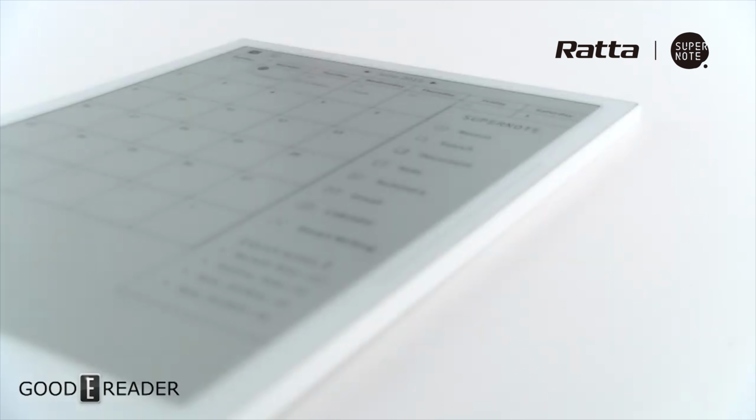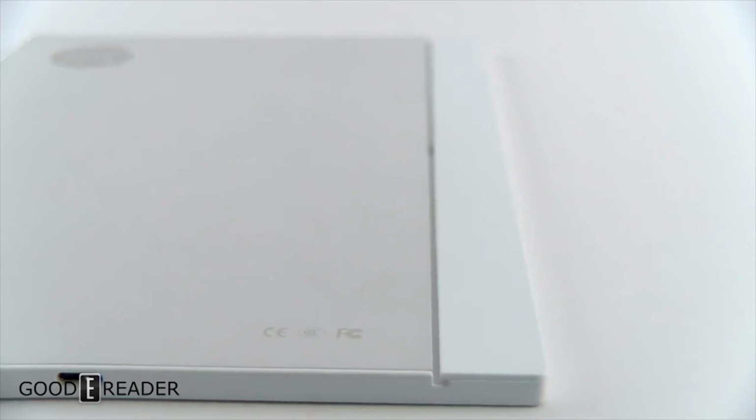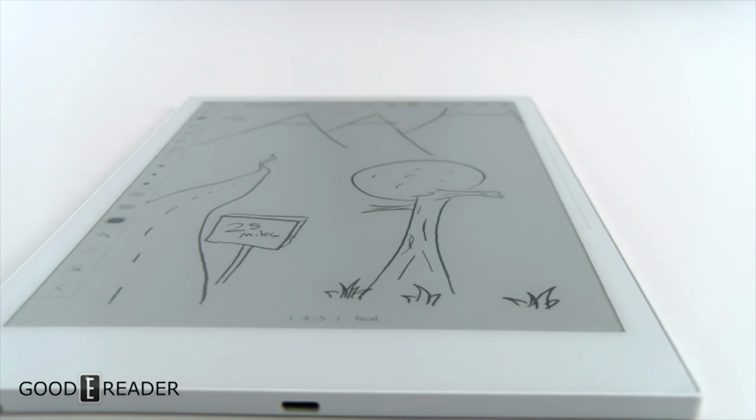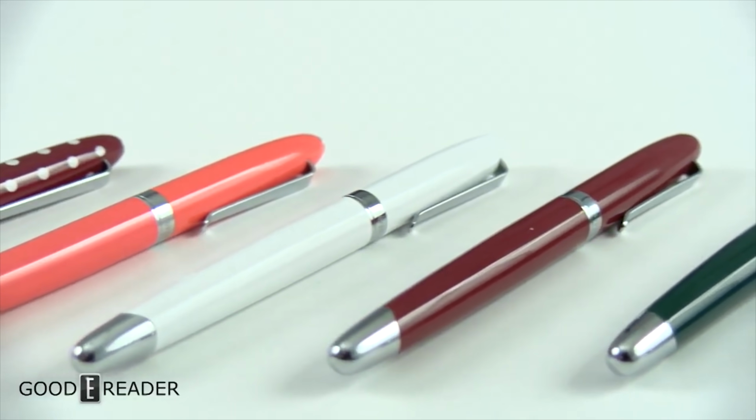It would not be a list without the Supernote device on here. This is number 3, the Supernote A5. Probably one of the most amazing lines of digital stationery currently available. The stylus that comes with it is all metal. They have the Heart of Metal series, which are beautiful pens that come in a variety of colors and styles.